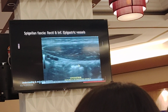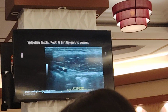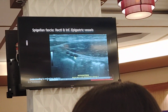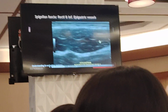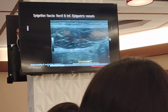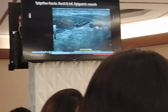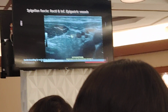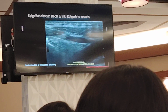This is a simple evaluation. How do we evaluate? This is right rectus abdominis. This is the inferior epigastric artery with two accompanying veins. This is the normal evaluation. How do we evaluate and try to first understand the anatomy? Then we move on to the left. This is the left inferior epigastric artery with two accompanying vessels, and then we will orient the probe to look for the origin of the inferior epigastric artery.